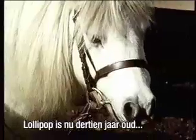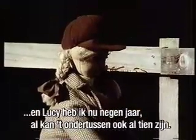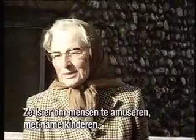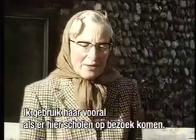Well, now, Lollipop herself is 13 years old, and Lucy I have had, I think it's 9 years, could be 10. She is really for the pleasure of other people, particularly children. And the main occasions that I use her are when I have schools.